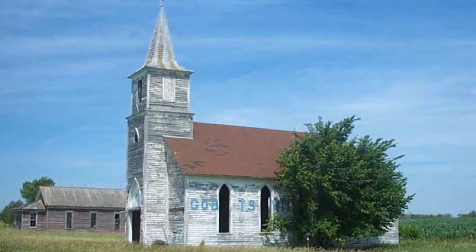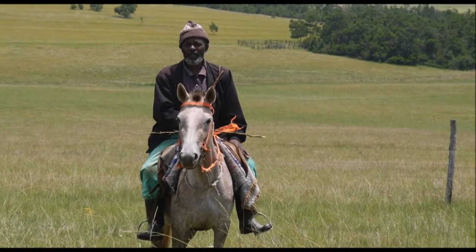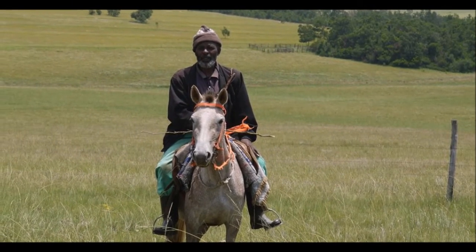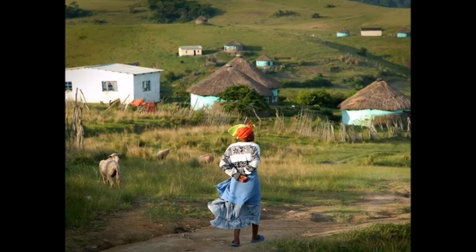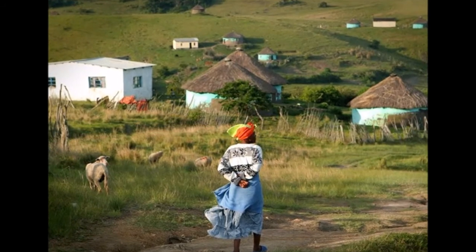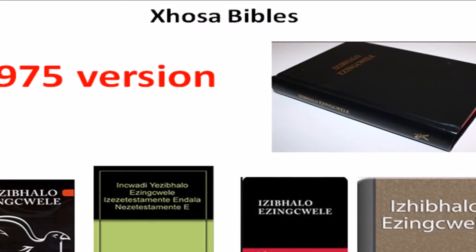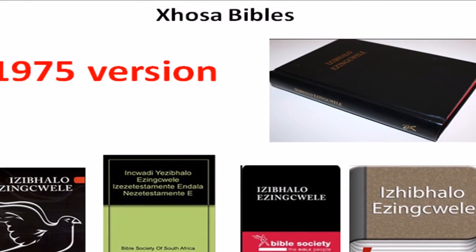But the culture was still the same anyway. And the terms, I mean, if I were to tell you the terms and the kid games that people were using back then and are still using now, you'll see that these are linked to how the Bible stories are panning out. But anyway, now you focus on the 1975 version.